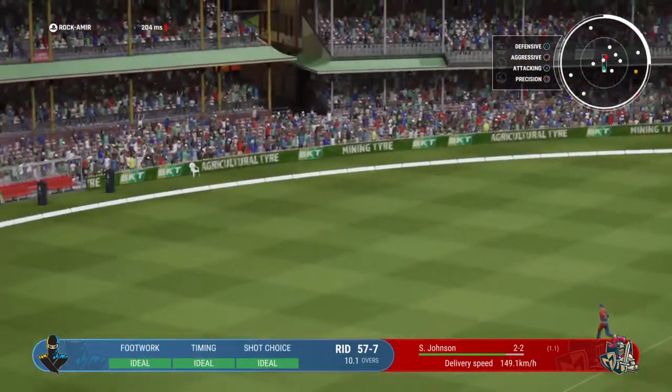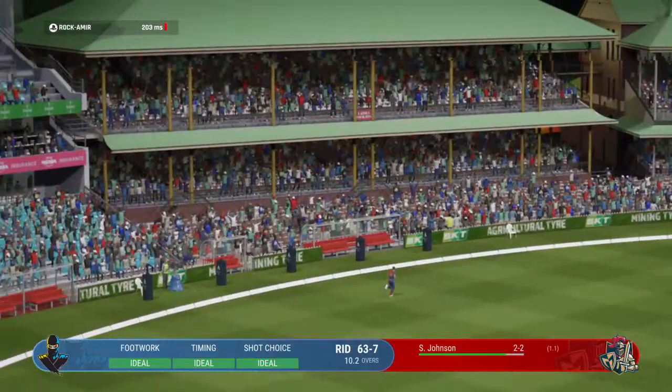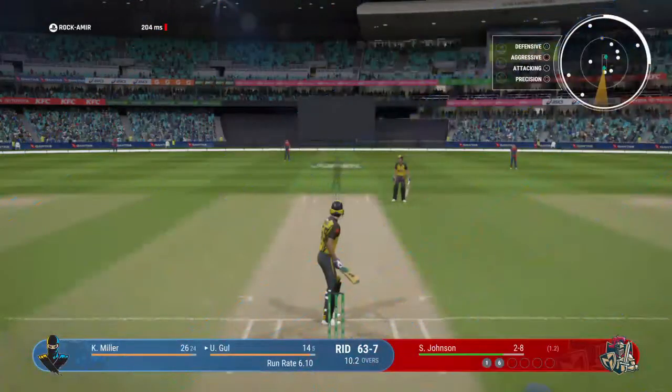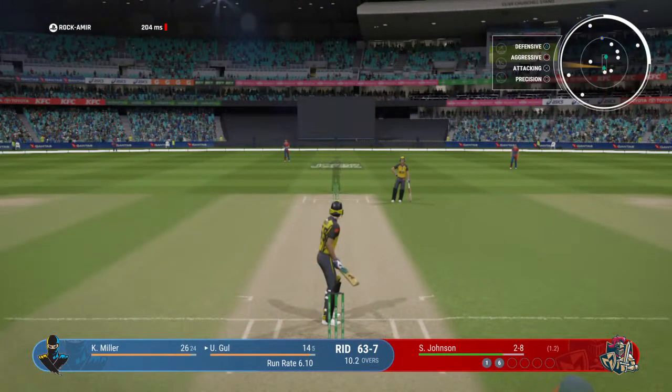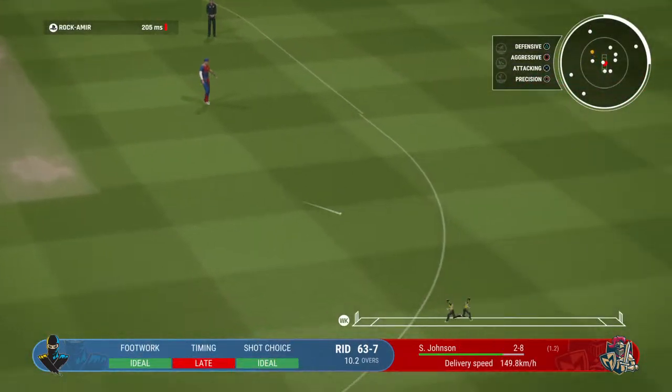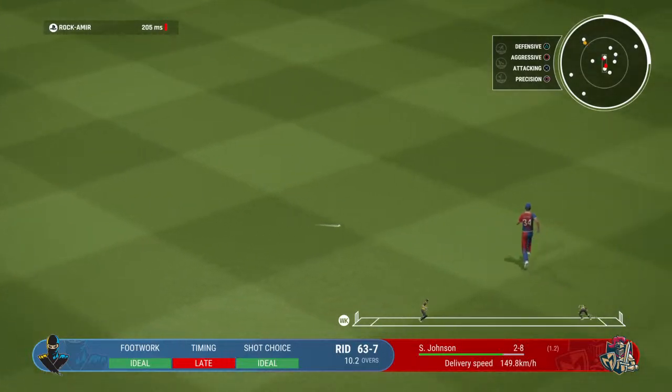Brilliant shot. That's one for the crowd. That's just a brilliantly aggressive shot. Gets onto the front foot and it's flown over the boundary. Ambrose, I don't think, will be too happy with their bowler at the moment. Got on the inside and played that wonderfully. Fielder needs to work hard to stop that.